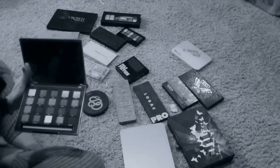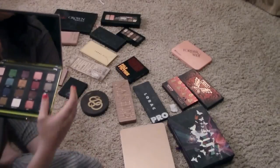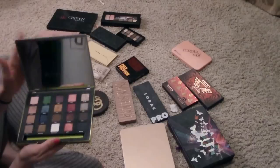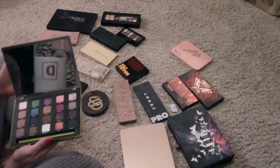Well, that's embarrassing. So this palette is new for me, well, newer. I've had it for maybe about a month and a half now, and I just absolutely love all the shades in here. I love how big the mirror is. Urban Decay, this is definitely my favorite Urban Decay palette ever.